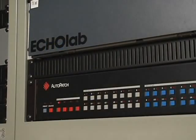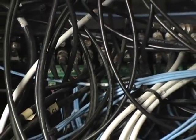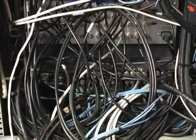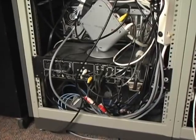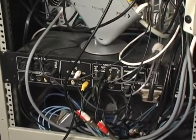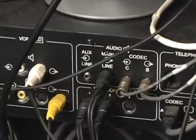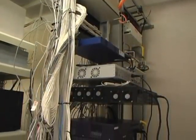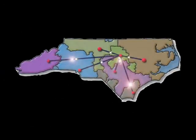The auto patch is the hub of the control room. This is the piece of equipment that actually routes the signal through a maze of wires when the studio manager pushes the buttons on the switcher. From the auto patch, the audio and video signals are sent to the codec, short for coder decoder. Using an algorithmic formula, the analog signals are converted to digital, compressing the audio and video into data. The data is sent from the codec to the router to the internet.